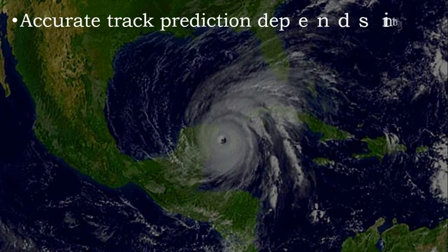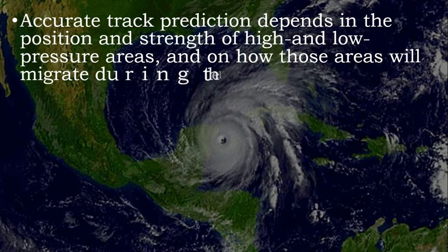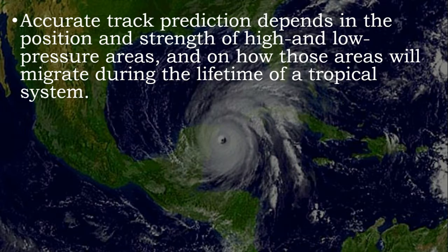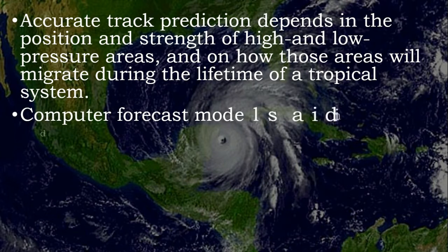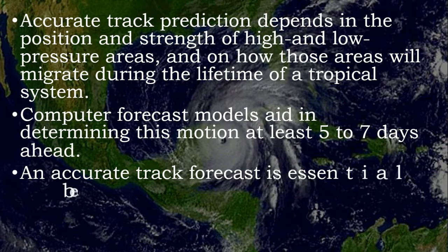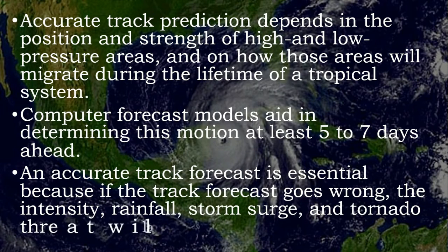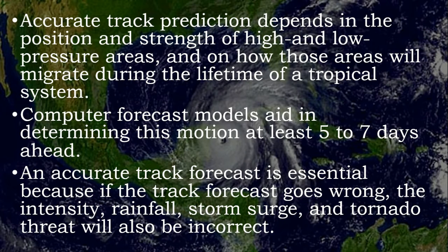Accurate track prediction depends on the position and strength of high and low pressure areas and on how those areas will migrate during the lifetime of a tropical system. Computer forecast models aid in determining this motion at least 5 to 7 days ahead. An accurate track forecast is essential because if the track forecast goes wrong, the intensity, rainfall, storm surge, and tornado threat will also be incorrect.